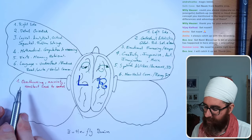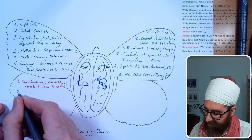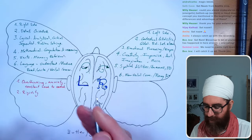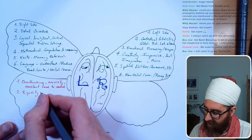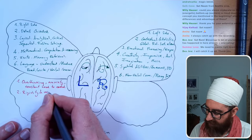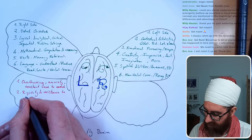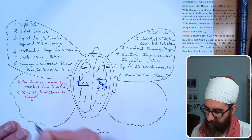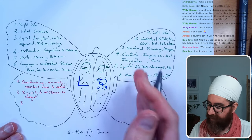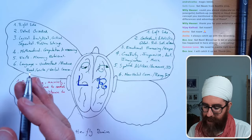So when we are too much on the left, we have overthinking, anxiety, constant need to control. And that creates a certain rigidity. We want things to go in a particular way because we are trying to control how they are. And that makes us difficult to change. Resistance to change. We have a lack of creativity. Creativity is on this side. We want the things to stay the way they are.